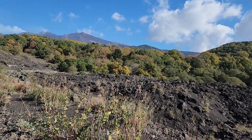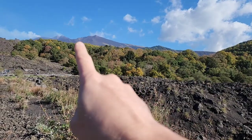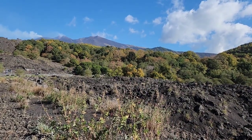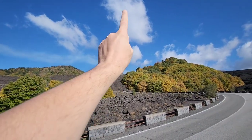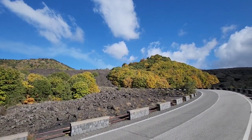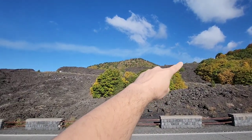Now, enough of my talking, seven minutes of talking. Now, let me take you to the top of the mountain and enjoy the scenery. So Mount Etna is behind. We are still climbing up, but here you can see more and more effects of the paths that the lava made.